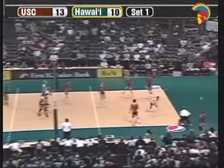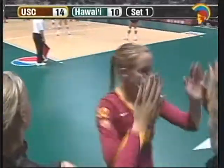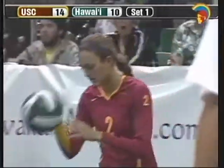Again, watch how that first pass is for USC. If it goes beyond that 3-meter line or right around the 3-meter line, that middle attacker is out of the play. Satele serves it long for Hawaii. Back to a 4-point deficit. That's what Dave Trojans is trying to do with his server. He's trying to get him to serve tough enough so the setter is pulled off the net, and SC only has 2 options instead of 3 or 4 options.